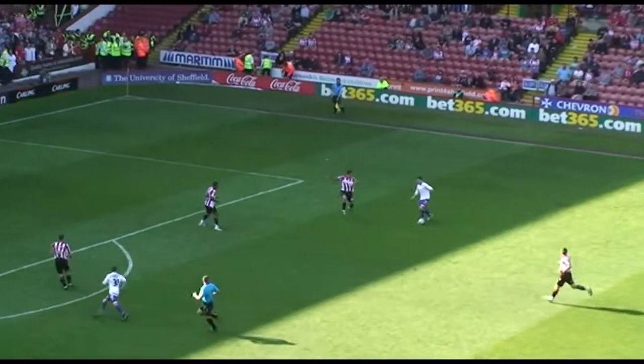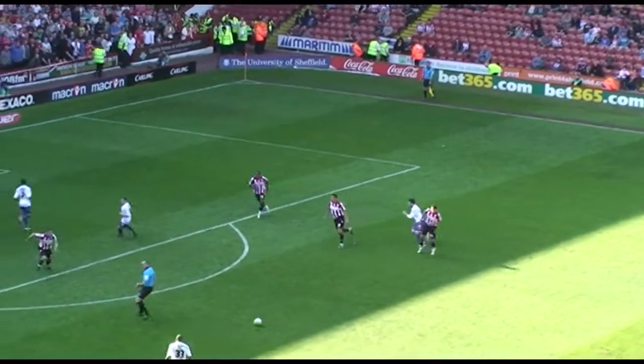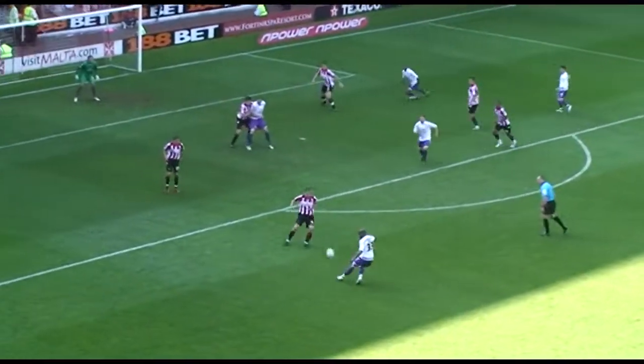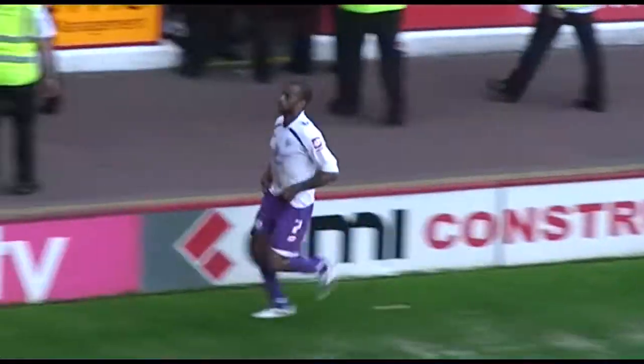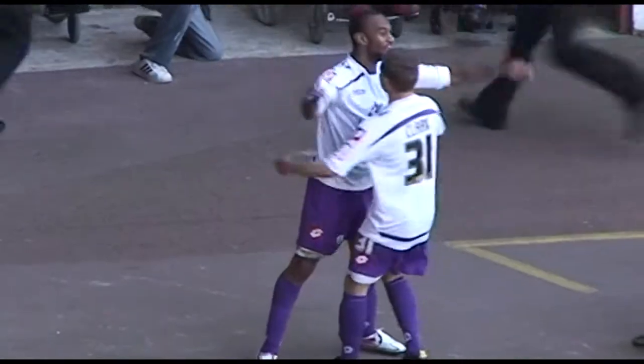Here's Butterfield on the right for Barnsley, cuts inside on the left foot, lays it off to Hill. Hill controls it, 25 yards out, chips it in. Yes! It's Danny Haynes! It's his second of the afternoon. It's the only real impact he's had with the two goals. But Haynes heads it into the right-hand corner, and Barnsley are level with 6 minutes remaining at Bramall Lane.